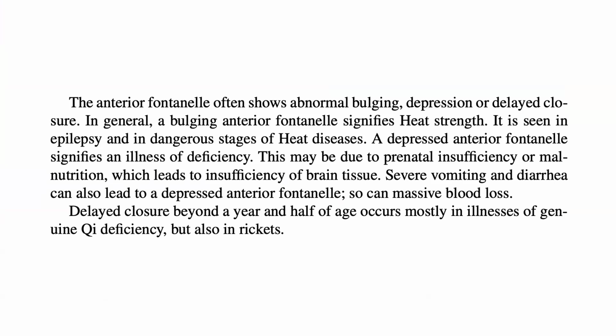A depressed anterior fontanelle signifies an illness of deficiency. This may be due to prenatal insufficiency or malnutrition, which leads to insufficiency of brain tissues. Severe vomiting and diarrhea can also lead to a depressed anterior fontanelle, so can massive blood loss. Delayed closure beyond a year and a half of age occurs mostly in illness of genuine Qi deficiency, but also in rickets.